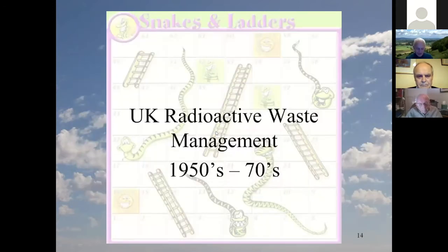Okay, so we've finished with the background. We're on to the main thrust of the talk. And you might wonder why I put this picture of a snakes and ladders game at the back as a backdrop for this slide. Well, it's simply that I can think of no better metaphor for the way that the search for a solution to the right of ways problem has been implemented in the UK. And you might see the various policy initiatives, the various acts and policies, as the ladders on the board, and then the snakes come in when these policies run into the sand.